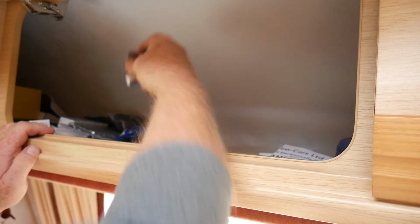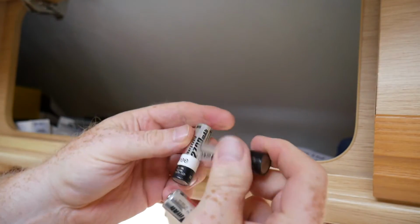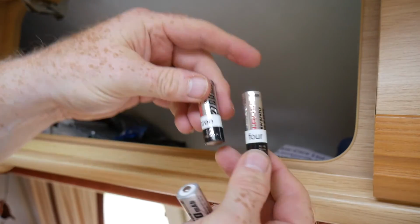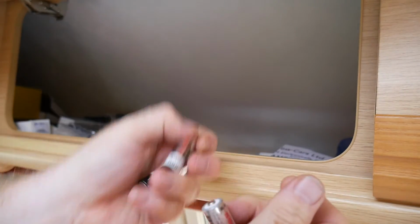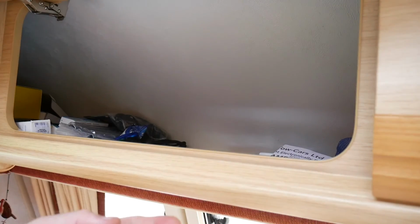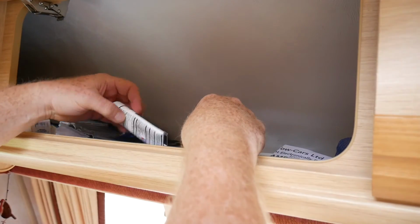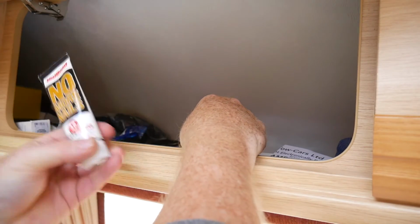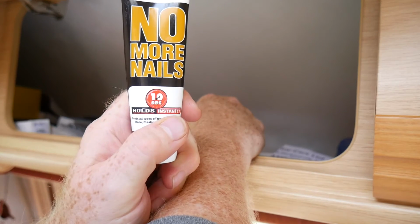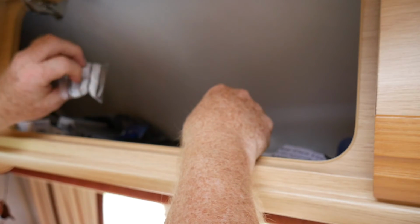Some spare rechargeable batteries. I try to keep them in sets. That's from set 3, that's from set 4, that's from set 3. Keep them in sets of 4 usually. They seem to be running around loose in there. There's some more adhesive, no more nails, useful to have. And some old jewellery.